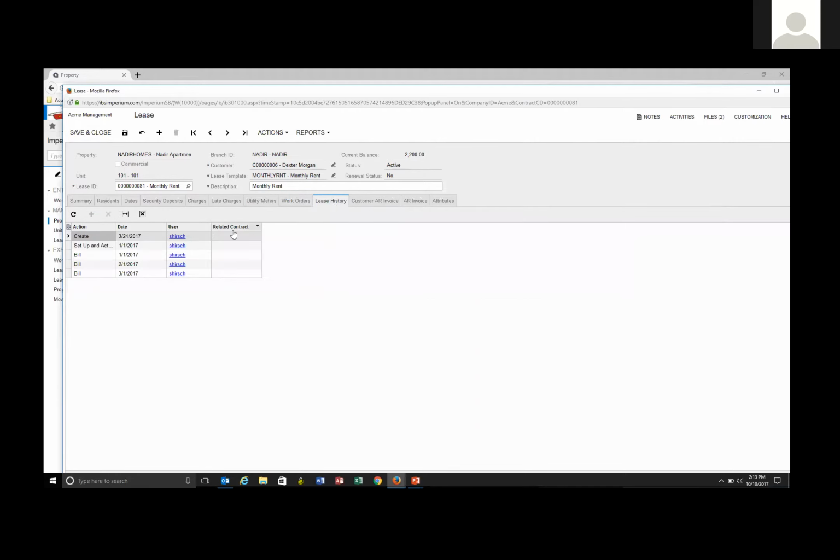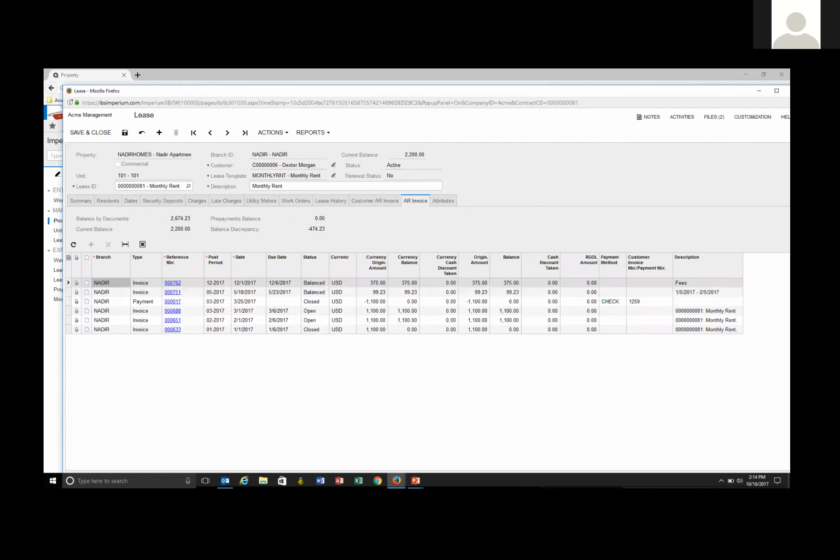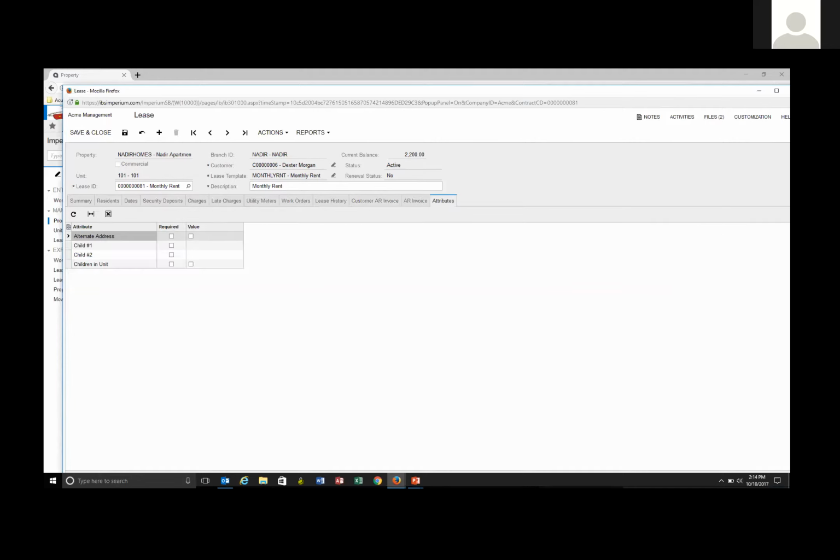In this case, we look at a lease history that is the history of the billing and the creation of this particular lease. If we have any individual charges that were set up for this particular account, you could see them on the customer AR invoice page. Generally, we're looking more along the lines of the AR invoice, where you're looking at your complete tenant ledger, getting out your current balance on the account. And then the ability to set up anytime you want an unlimited number of attributes that you can create to basically kind of create a quasi abstract for any particular customer or lease within the system.